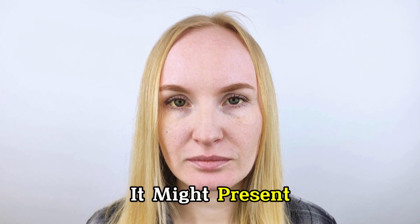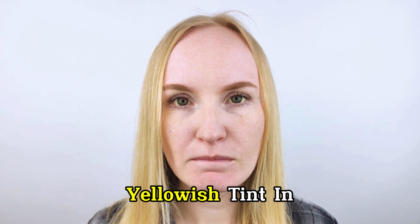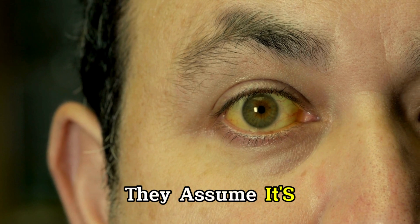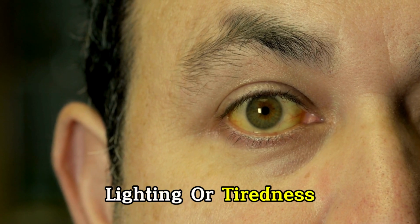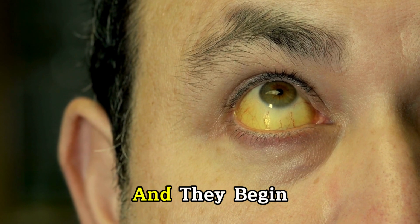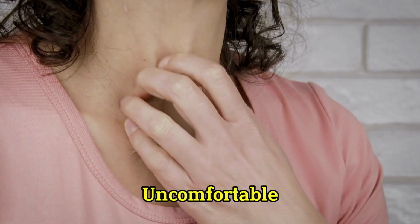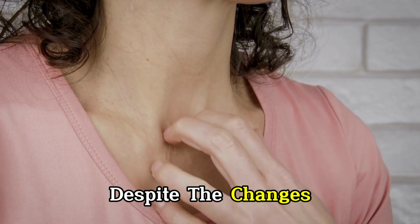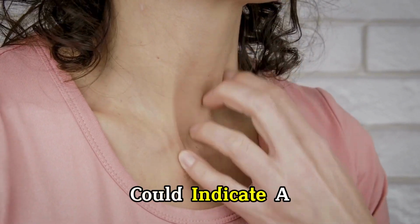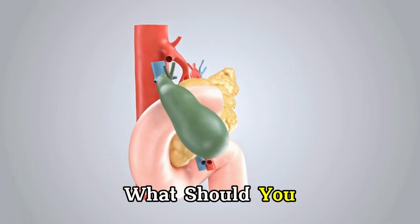How it might present. Imagine a busy professional who begins noticing a slight yellowish tint in their eyes when looking at photos. At first, they assume it's due to bad lighting or tiredness. Over time, their skin also develops a yellow hue, and they begin experiencing unexplained itchiness that becomes increasingly uncomfortable. Despite the changes, they delay seeking help, not realizing these subtle symptoms could indicate a serious internal issue like pancreatic cancer.